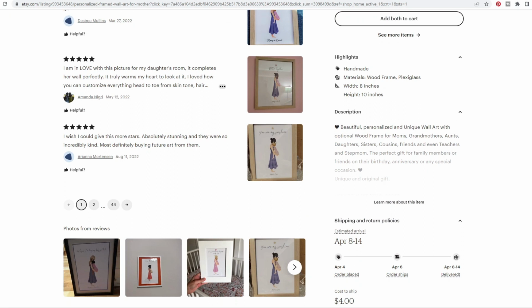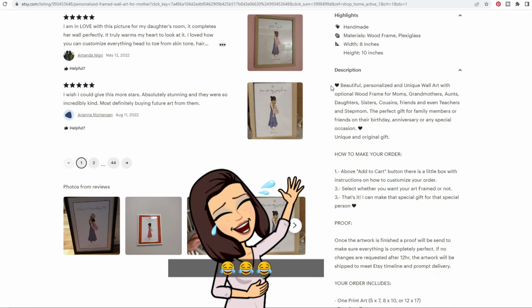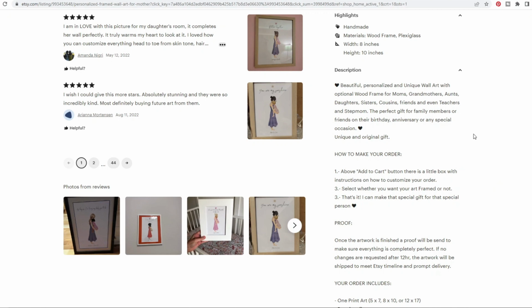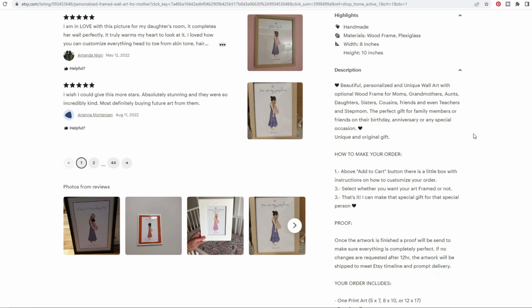Let's take a peek at their description here. They have a fantastic little appeal statement. And I feel like I don't get to say that very often. A lot of times people aren't really trying to SEO optimize their description. This seller has nailed it. It says beautiful, personalized, and unique wall art with optional wood frame for moms, grandmothers, aunts, daughters, sisters, cousins, friends, and so on. The perfect gift for family members or friends on their birthday, anniversary, or any special occasion.